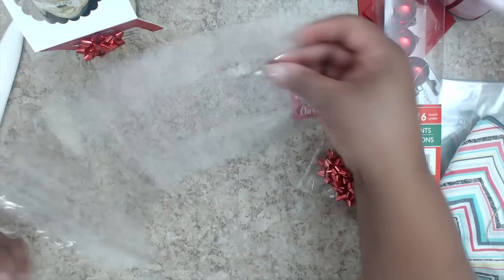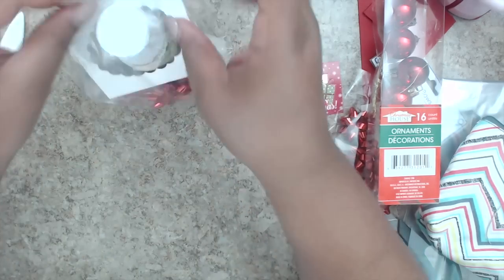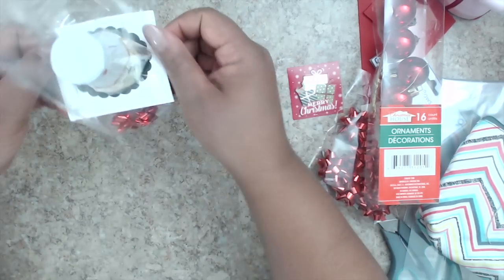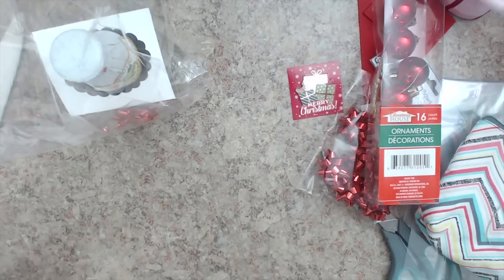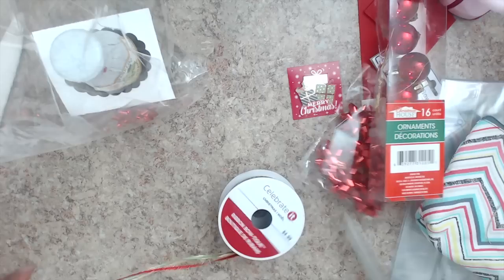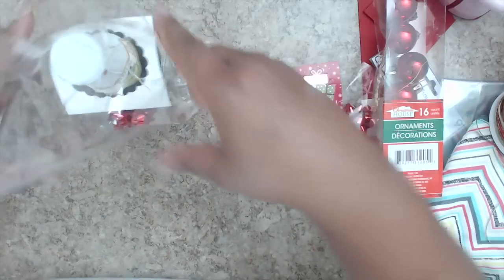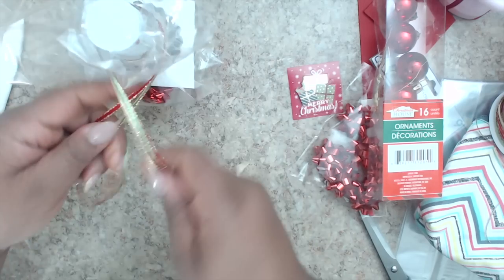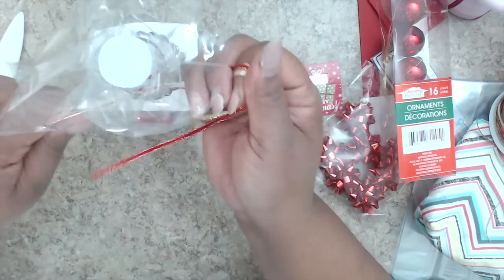So now, take your loot bag, which is in the party section at the Dollar Tree. You just want to put your bottle inside of there. Nice and neat. Like so. And grab some string, ribbon. You can use curly ribbon from the Dollar Tree. You can use leftover ribbon that you have in your stash. I'm using this ribbon leftover from the paperclips craft. And I'm just going to tie it right around in a cute little bow.